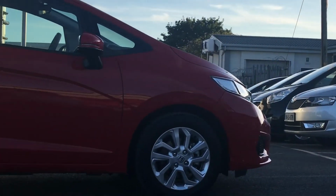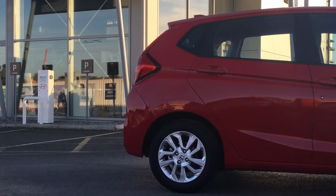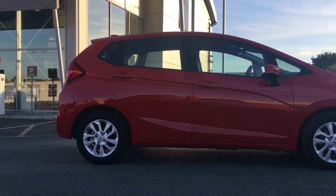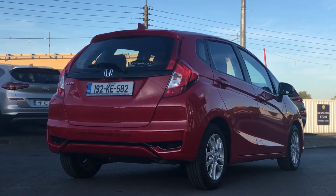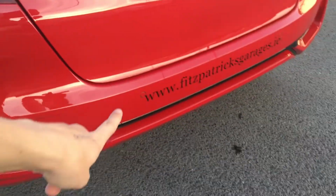Moving on down the side of the car then, we have a nice 15-inch light alloy wheel set, and everything is colour coded. If you look at things like the door handles and the wing mirrors, everything is the same colour all the way around. As we get around the back of the car then, parking sensors are also standard on the rear, and the rear tail lights are actually LED. This car has a wee transfer sticker along through there because it was part of our own fleet, so we will be taking that off unless you want to leave it on, which we won't object to.